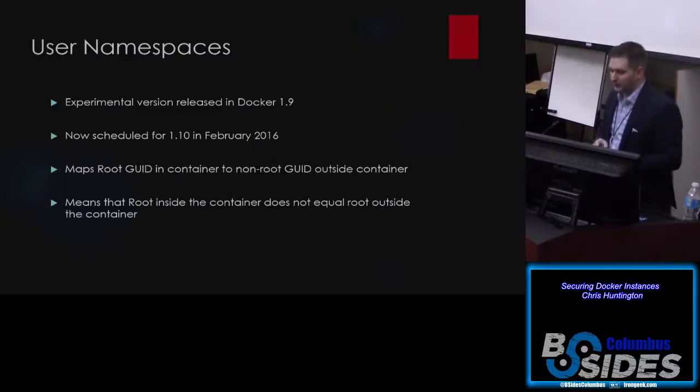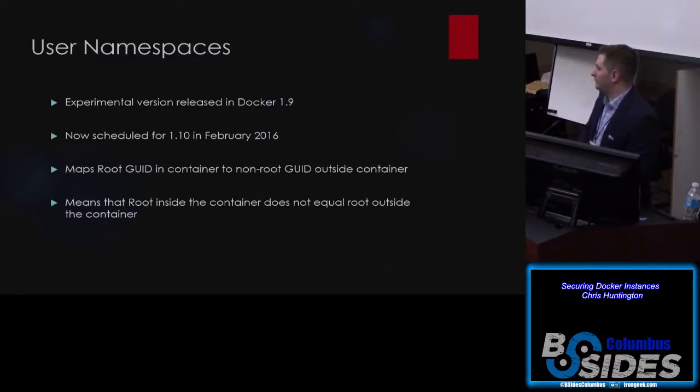So we'll talk a little bit about user namespaces now. The experimental version was released in 1.9. It's scheduled for 1.10 next month. There have been some significant improvements in the 1.10 build. That means that you no longer have to migrate some of your prerequisites to a new folder within the host, which was causing a lot of things to break. 1.10 should be a relatively easy upgrade to do on your hosts now.